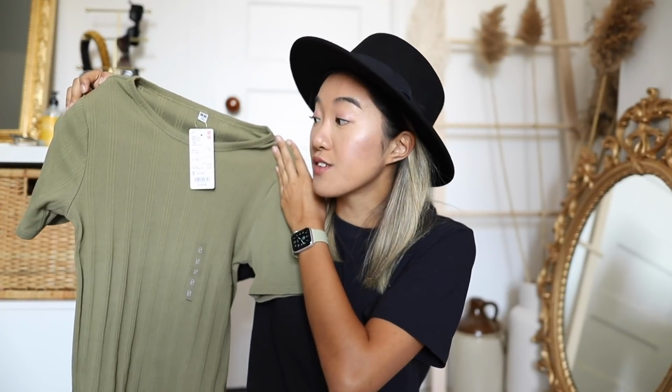I really like my Pima Cotton Blend one. That one's from Everlane, but that's kind of like a micro ribbed. But this sort of textured fabric really elevates an otherwise really basic piece. I really liked this olive kind of color for the upcoming fall season. I thought it was gonna be a really nice earthy tone.